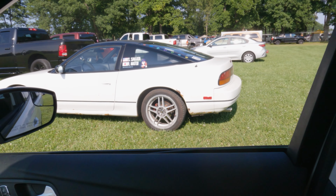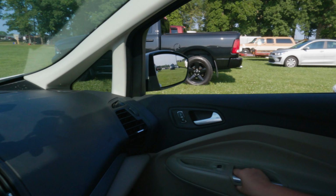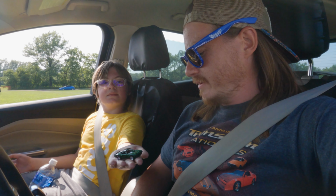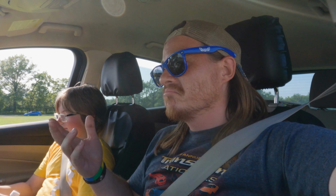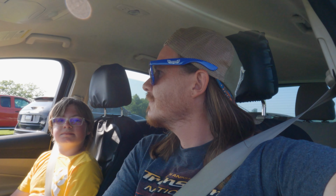Getting ready to pull out of the Pontiac Nationals, and I see my other favorite car. Ah, 240SX. Been a long day. Getting ready to leave. Driving through the field. Oh, so it's 3 hours to home. And I think that'll wrap up the Nationals. Yep, free car. You got a free car. Alright, anyway, catch you when we get home.